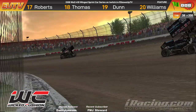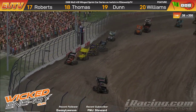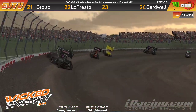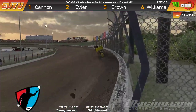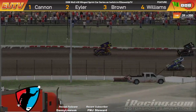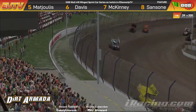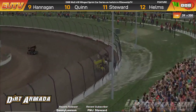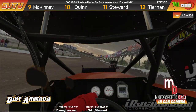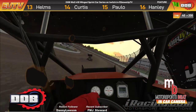Cannon working the bottom. Here comes Marjulis. He's got a big slider on. Going to try to get around Williams. Not going to happen. Williams squeezing through, but you saw how out of shape he got with it. See if we can back up to that battle as Marjulis tries to make his way around. Now Nathan Davis trying to fight his way forward in this race. Let's get up here and ride with Braden Eiler. Show you what these guys are going through. Listen to that throttle control.